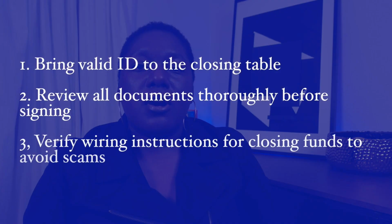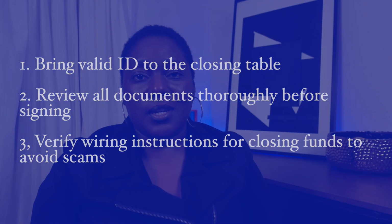Congratulations, we made it to the closing table. If you're in Colorado, your closing will likely be at a title office with your closer and your real estate agent. You'll sign all your documents and take possession of the home. Here are a few last tips for closing.